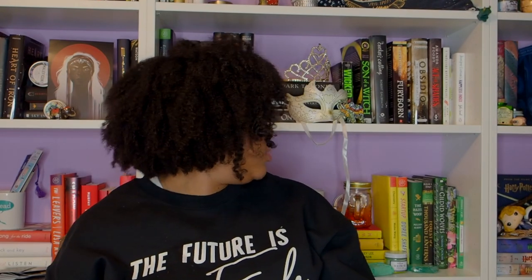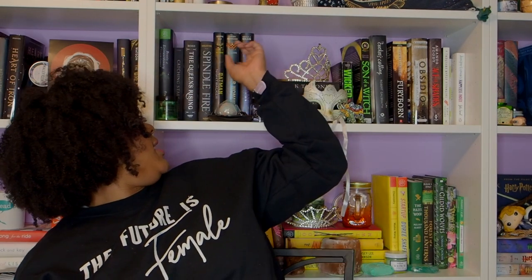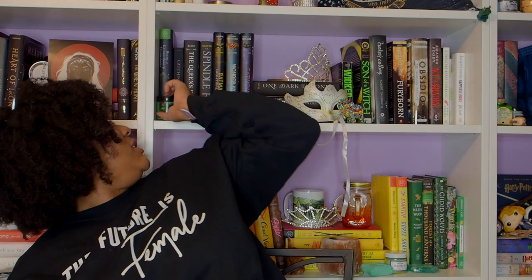I don't know what I did with my Poison Ivy candle. And I got Catwoman and Batman. Oh, it was You Need the Dark to See the Light. Oh, it's right here, Poison Ivy. I kept them together. I'm better at this than I thought.